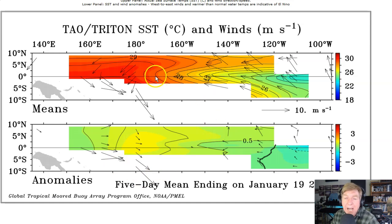All right, right now we're looking at data from the TAO buoy array, a series of buoys strung across the equatorial Pacific. Here's the East Pacific here, West Pacific here. The arrows are the wind speeds, and it's 5-day average winds. So we see winds strong out of the east in the East Pacific, fading to light over the central Pacific, and then building very strong out of the west.